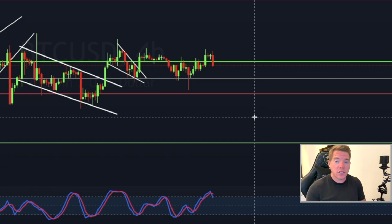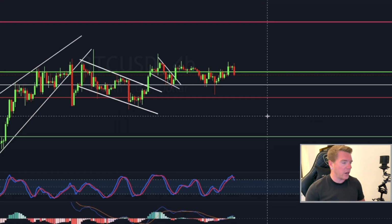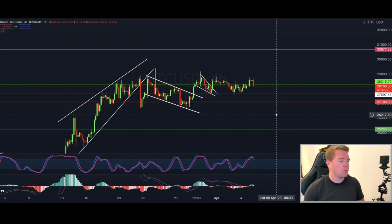We see right now a corrective wave for Bitcoin to the downside. And of course, you guys want to know how low can we go here? Which are the next price levels where we can potentially long Bitcoin from? And how low will we actually go here in this move to the downside? That is something that we have to talk about today.